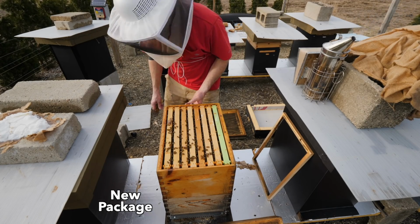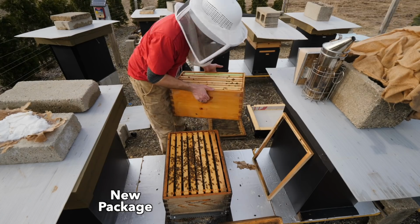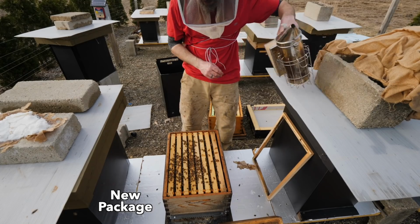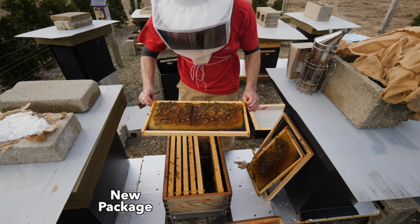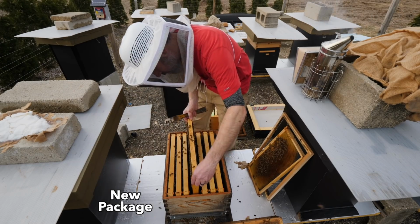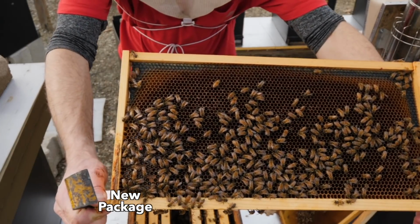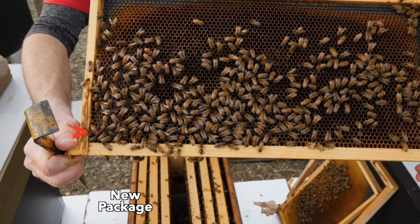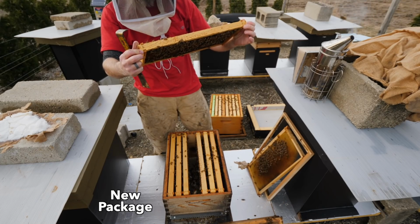I'm going to look down below first. Wow. There are so many bees in this hive. Holy cow. Little capped honey, packing the pollen. There's the queen. Yep, tons of larvae in here.